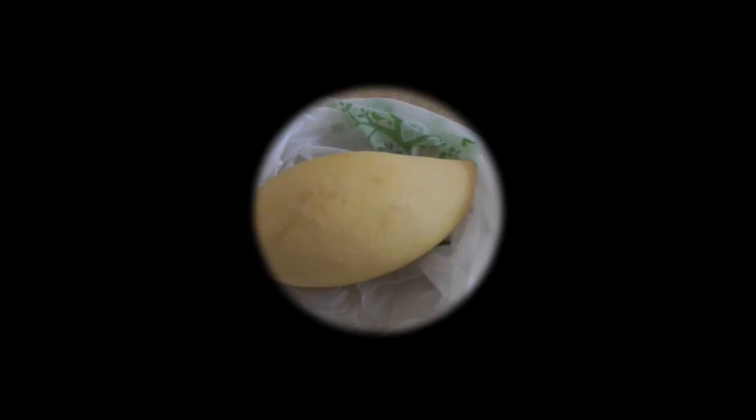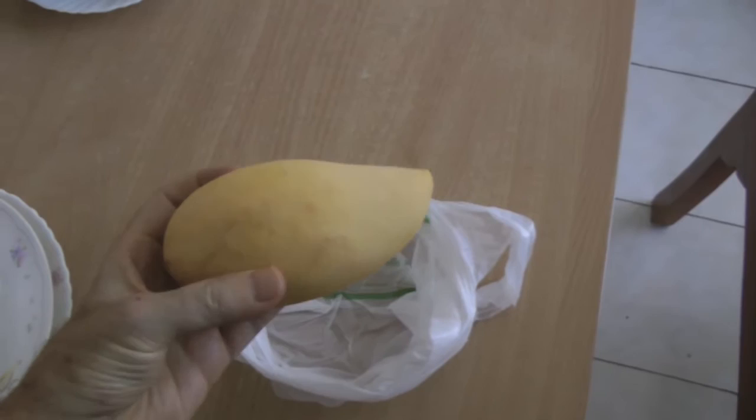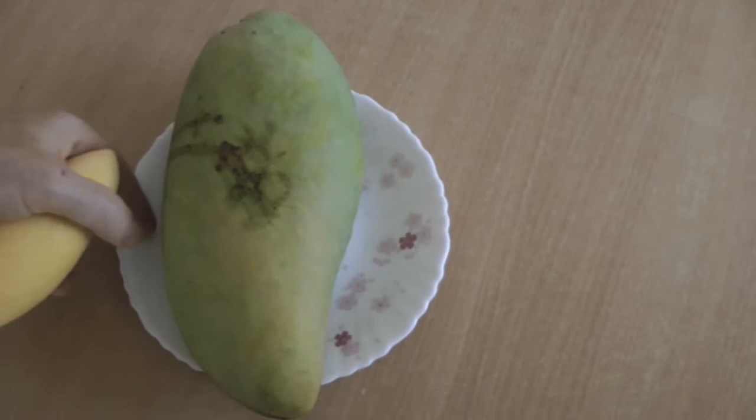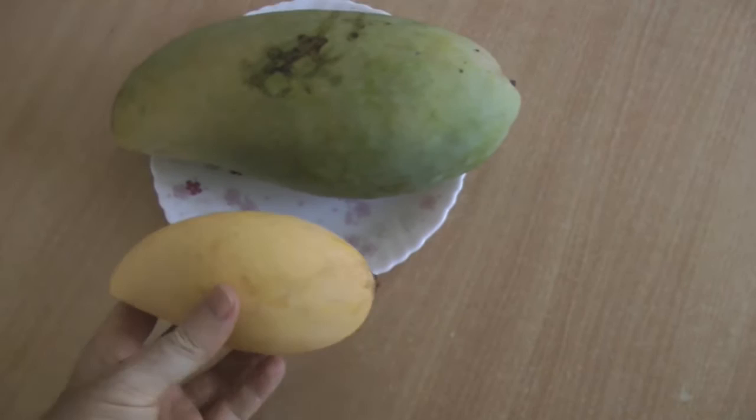What I have here is a ripe Namdok Mai mango. And over here, I've got another mango. And this one, you can see, is absolutely enormous. There, you can see a comparison.